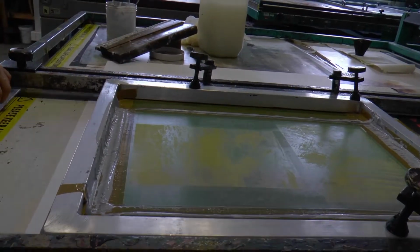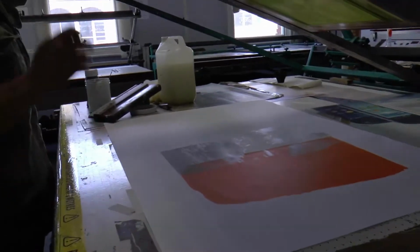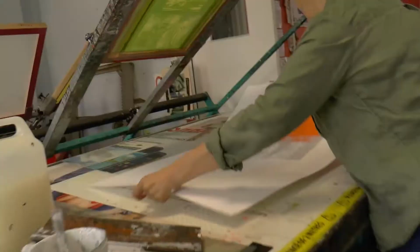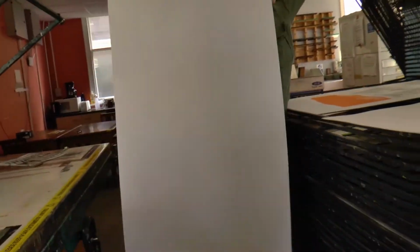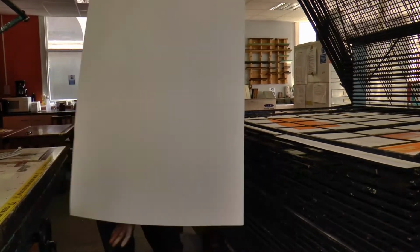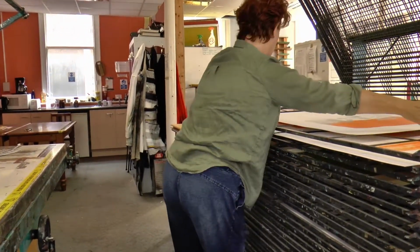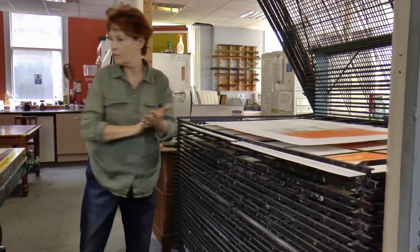until you lift up the bed and then you see what's happened with the process. So you can plan it, and you think you might know, and you know where you're heading, but until you actually lift up the equipment and take a look and put it on the drying bed, you don't know. And that's what I love about it.